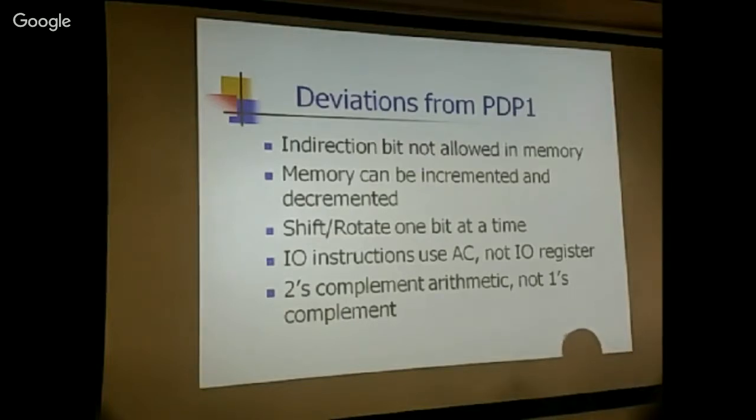I think it is ridiculous to allow indirection to go on indefinitely, and I think it's unreasonable to even go 1 level. So I do not allow indirection in memory, and I think I didn't talk about it in the instruction set. The instruction set has an increment instruction, which increments the content of memory, and it has an increment and skip if positive. So it has these 2 instructions.